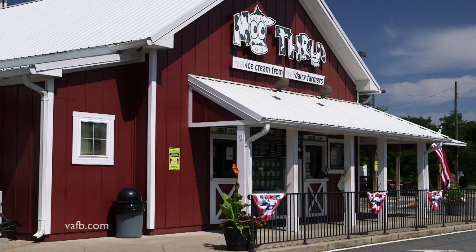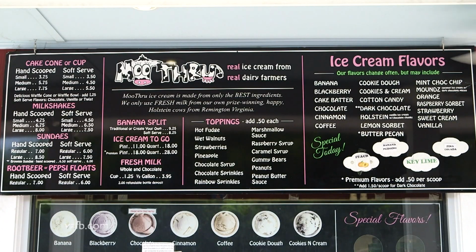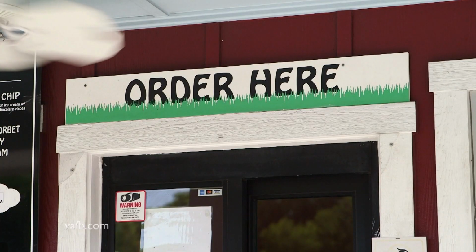This homemade ice cream shop now has 7 locations across the Commonwealth, but it all began here in Northern Virginia, which once was one of the largest dairy regions in the state. We're making hundreds and hundreds of gallons of ice cream every day.